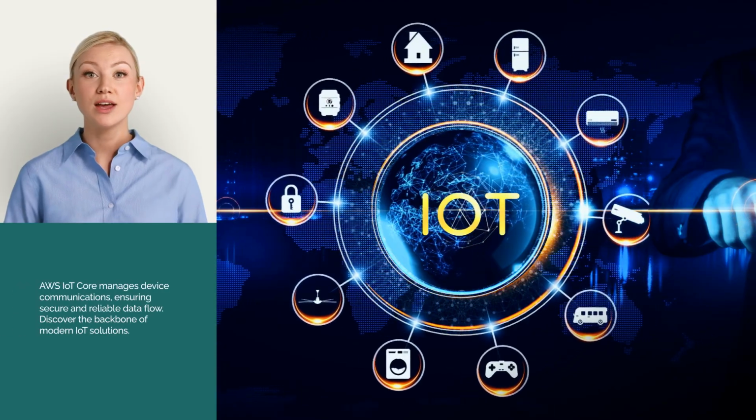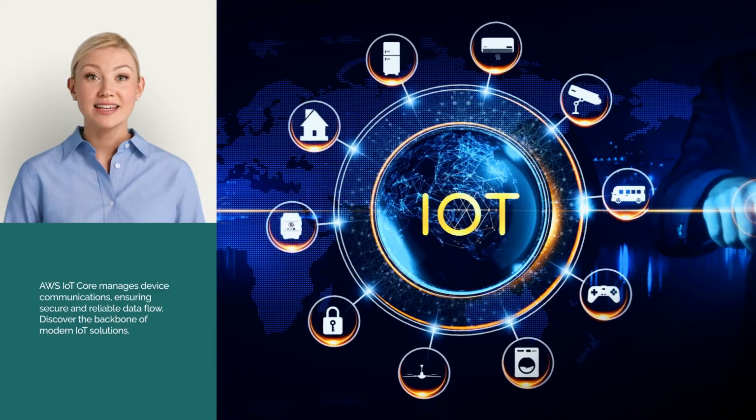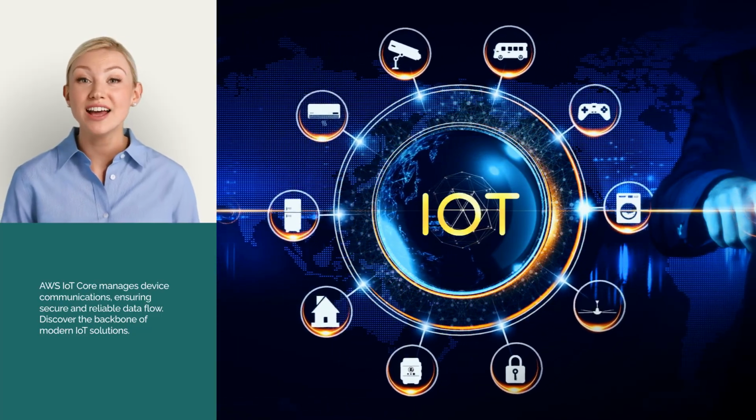AWS IoT Core acts as a bridge, managing device communications effortlessly. It handles millions of messages, ensuring secure and reliable data flow. Discover the backbone of modern IoT solutions.